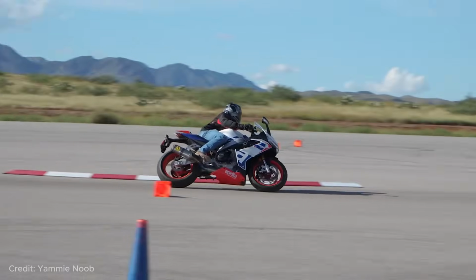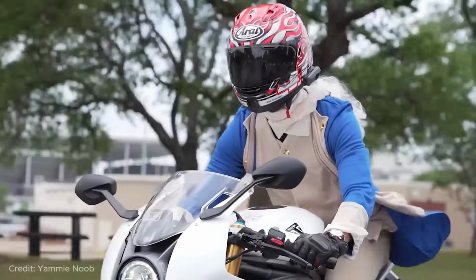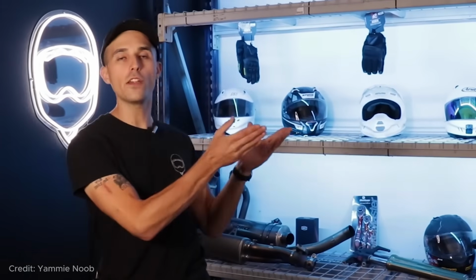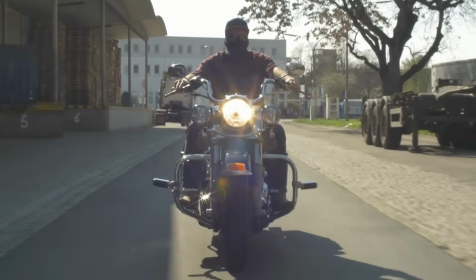These riders often care more about aesthetics than function. They'll skip armor if it doesn't fit the look. They'll ditch rain gear because it clashes with the color scheme. They'll pick novelty helmets just to complete the vibe. Look, there's nothing wrong with liking style. Bikes are emotional machines. They're art.